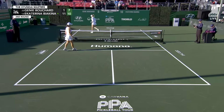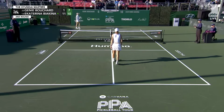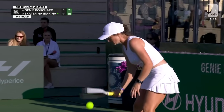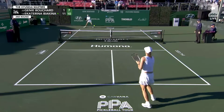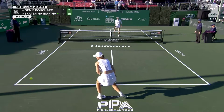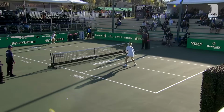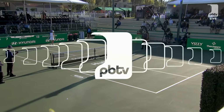Side out. Match point. Match point number 2 for Biakina. Oh, side out. Nice. After a really good drop into the kitchen, Bouchard goes behind Biakina with a little slice. That was pretty.